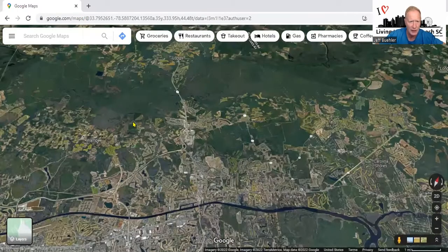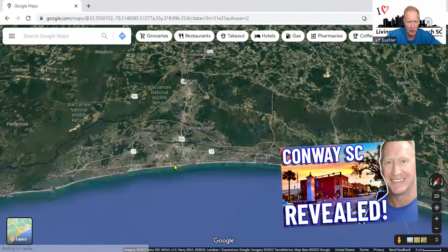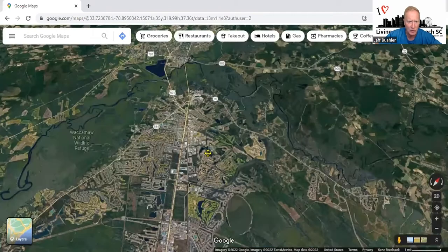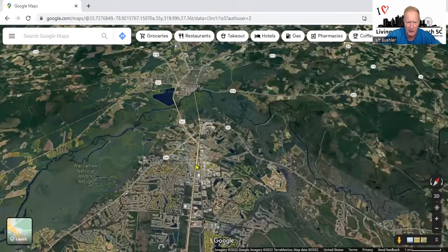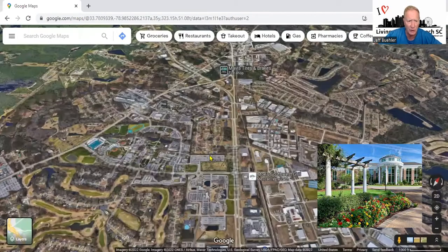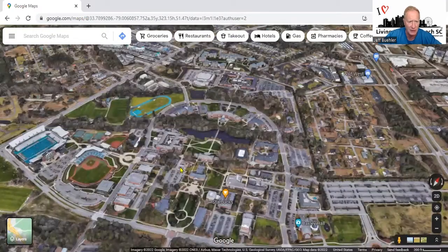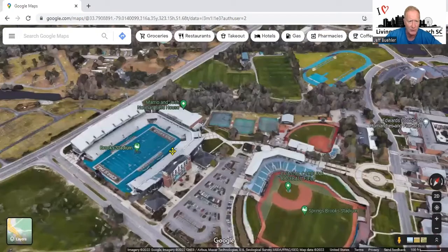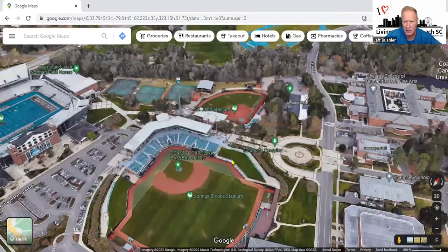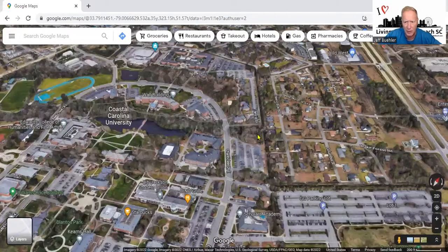All right, now we're really going to zoom out. We're going to come back more central. So we talked about Myrtle Beach and Carolina Forest, and then we have Conway. When we talk about Conway, it has grown so much, especially the downtown area. But this is where you're going to find Coastal Carolina University, right in this area here. Yep, there's the football stadium, so we've got Brooks Stadium. We have the baseball fields. So this is going to be Coastal Carolina University. You're going to have Conway Medical Center right nearby.